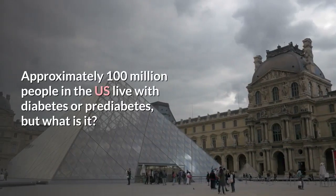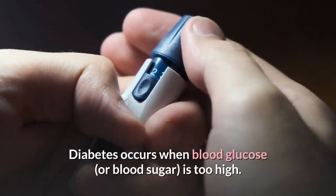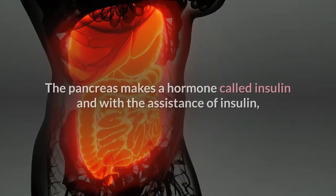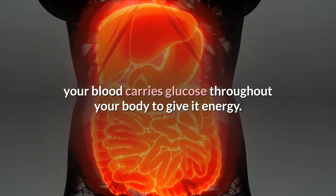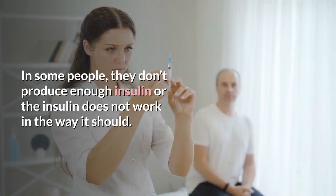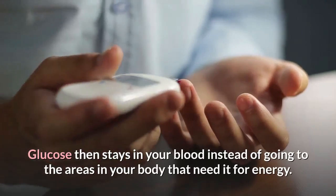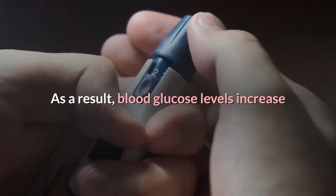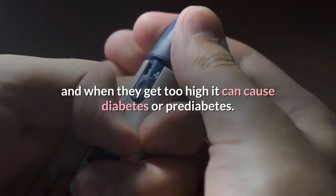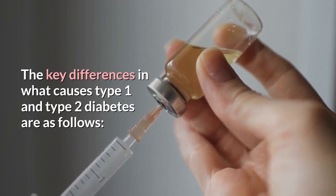What causes diabetes? Approximately 100 million people in the US live with diabetes or prediabetes, but what is it? Diabetes occurs when blood glucose, or blood sugar, is too high. The pancreas makes a hormone called insulin, and with the assistance of insulin, your blood carries glucose throughout your body to give it energy. In some people, they don't produce enough insulin or the insulin does not work in the way it should. Glucose then stays in your blood instead of going to the areas in your body that need it for energy. As a result, blood glucose levels increase, and when they get too high it can cause diabetes or prediabetes.